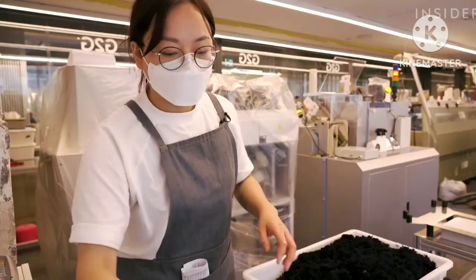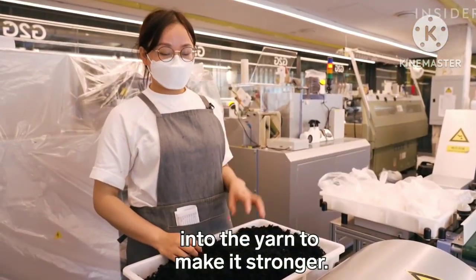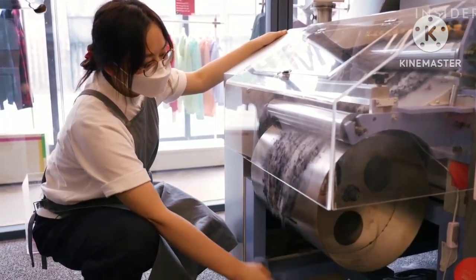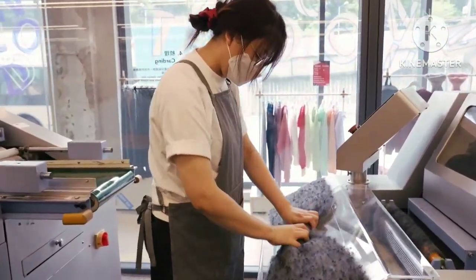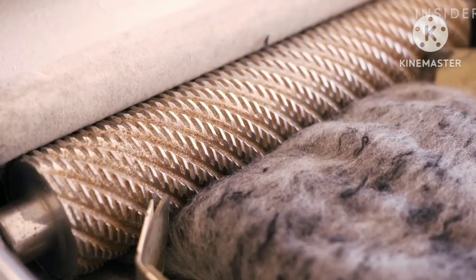But this part of the process does require some new materials. So we will add some virgin fibers into the yarns to make it stronger. Another machine mixes that cotton with the recycled skirt. Emily then rolls the mixed fibers into clumps and feeds them into a machine that turns them into what's called a fiber web.